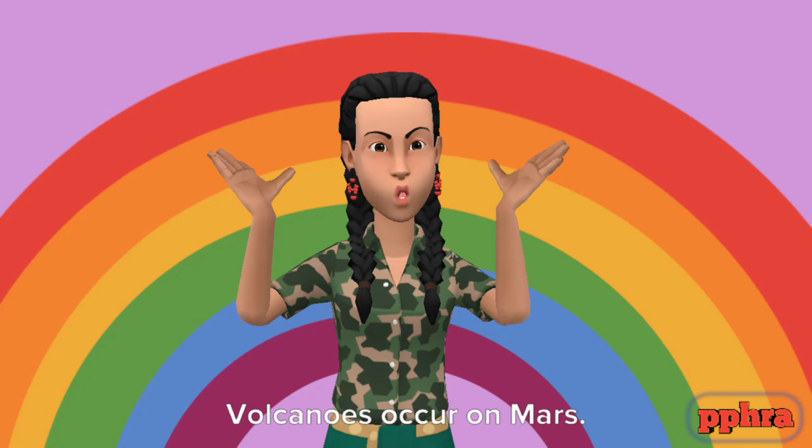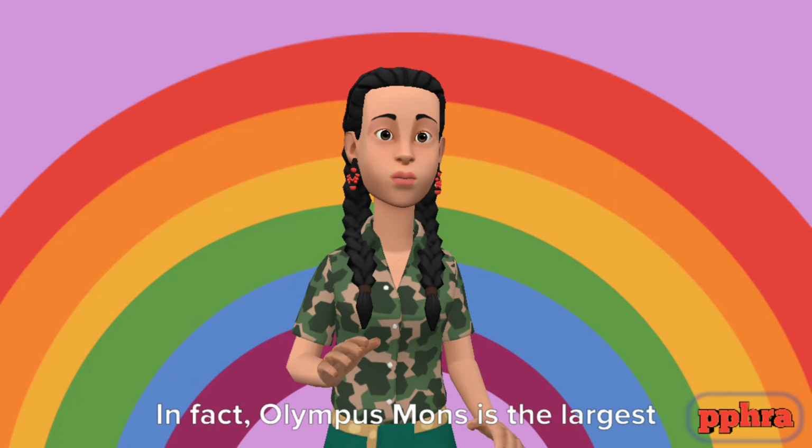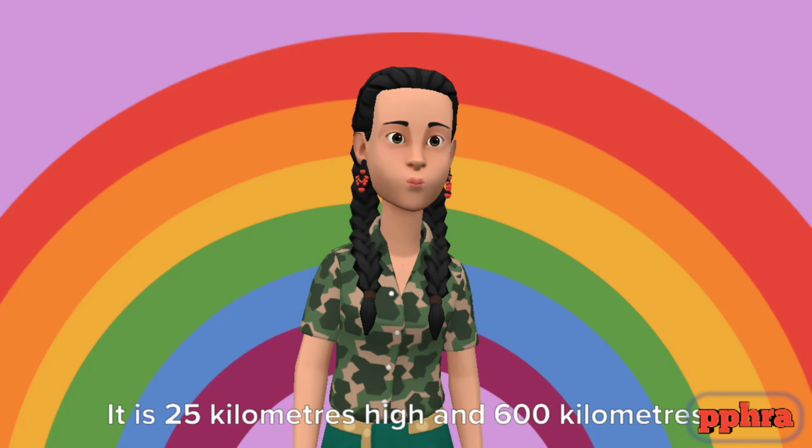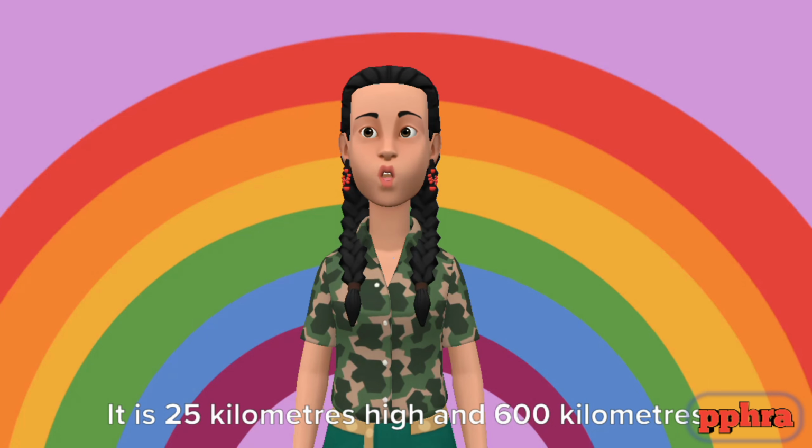Volcanoes occur on Mars. In fact, Olympus Mons is the largest volcano in the solar system. It is 25 kilometers high and 600 kilometers wide.